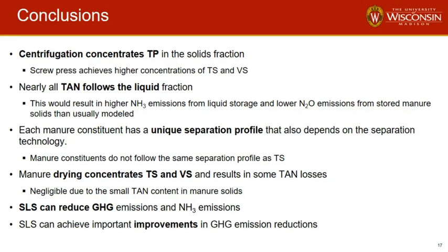Each manure has a specific and unique separation profile, so we cannot assume that all the nutrients follow the same separation efficiency as total solids. So we also evaluated manure drying, so that there's a concentration of total solids after the drying step in the solids fraction, but there's some volatile solids and total ammoniacal nitrogen being lost. However, if the total ammoniacal nitrogen follows the liquid fraction almost entirely, those losses are very small.